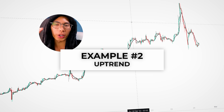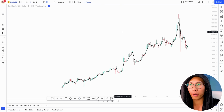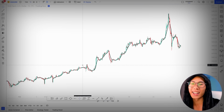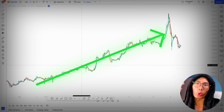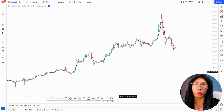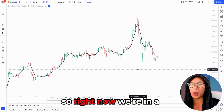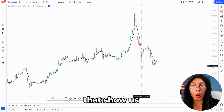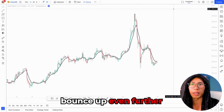Here's an example in an uptrend. So you can see right now price is in the uptrend because price is making higher highs and higher lows. And you can see clear as day, price is going up. So this is a trending market. So this strategy also works when the price is trending. So right now we are in the uptrend and we want to identify some sort of demand zones that show us that, you know what, price is going to bounce up even further.